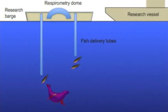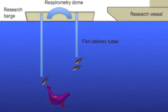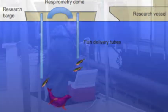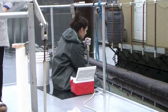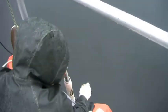When the sea lions dive, they swim around and eat fish. But where do the fish come from? On the surface, the open water staff use tubes to deliver delicious fish in timed intervals. These tubes serve a very important purpose in the research. They simulate patches of fish, which causes nutritional stress. What effect could that have on the sea lion's ability to dive?